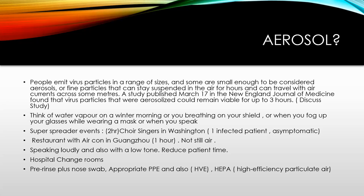there were 83 people in the restaurant. It was on the 3rd floor, and they had the aircon on, so the air wasn't still. And there was one person from Wuhan there that was actually symptomatic, and the person next to that person didn't get sick, strangely enough, but people on 2 other tables, because of the aircon airflow, while the person was eating and talking, actually became ill.